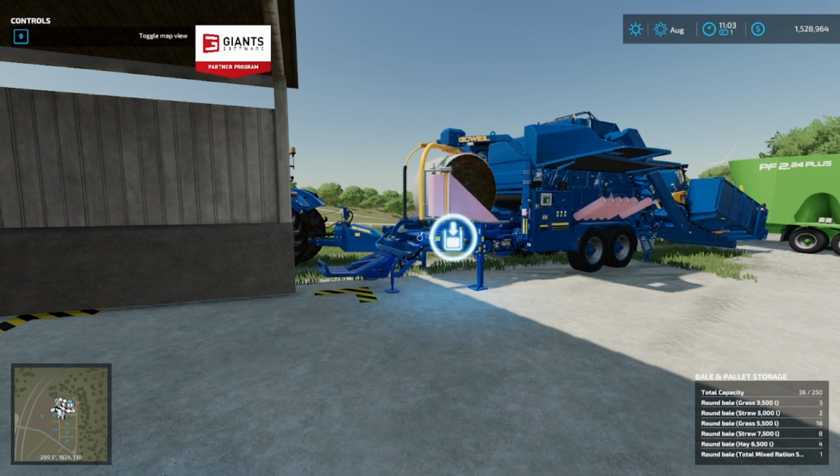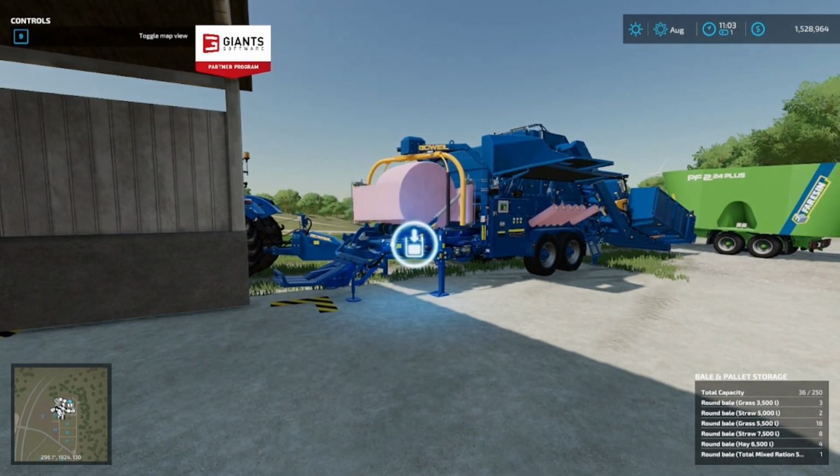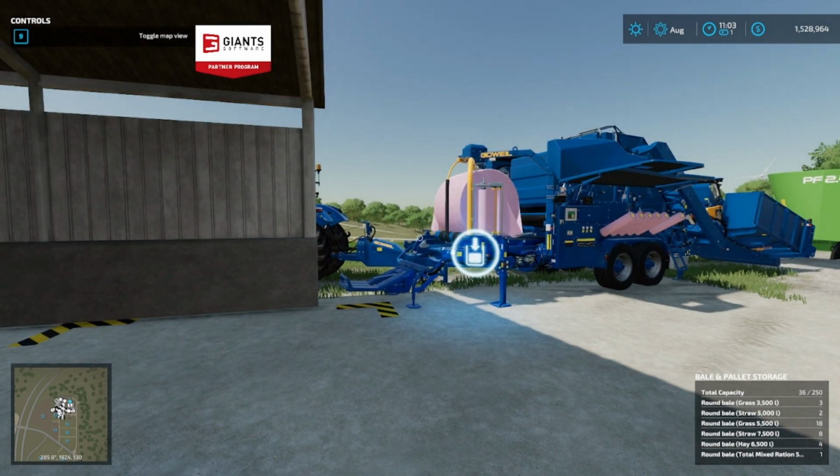This is actually going to be amazing in the wintertime. That way you don't have to get out all the equipment. You can actually just put mixed TMR and you don't have to have it in bulk.